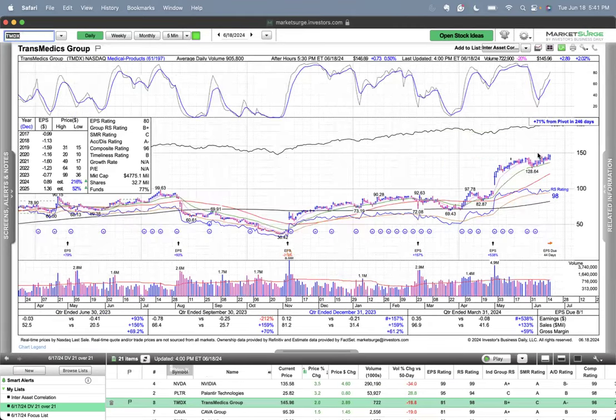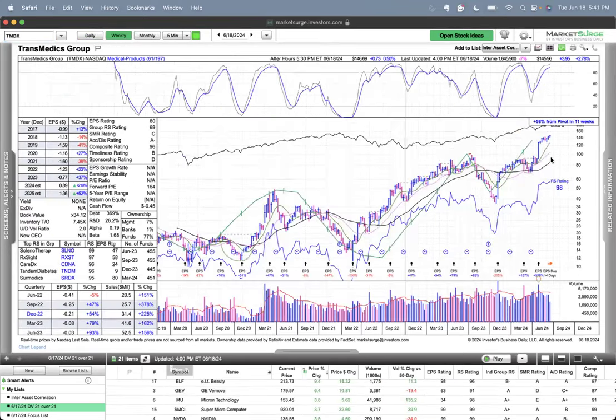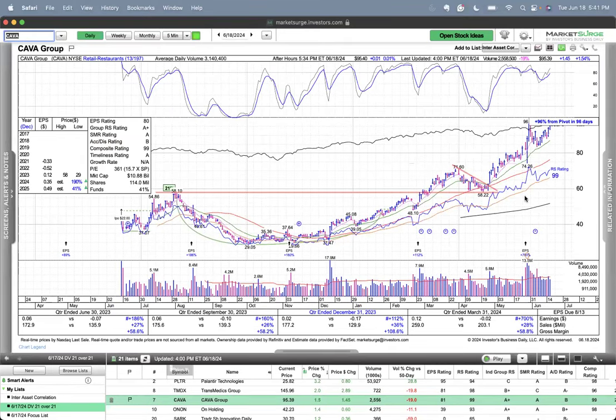TMDX, just hovering around this 150 spot, looking to break out. If you look at this weekly, this base breakout was on that earnings catalyst and continues to trade higher with some nice volume that week. And then Kava, another holding of ours, up 1.54% on the day and continues to trend higher.